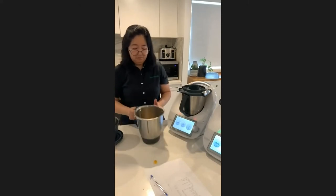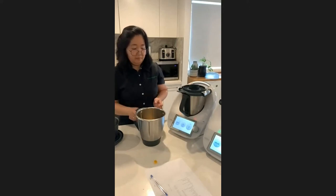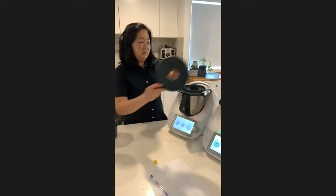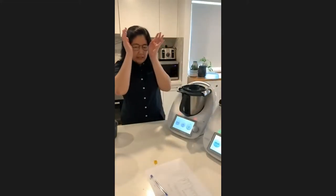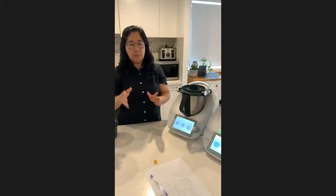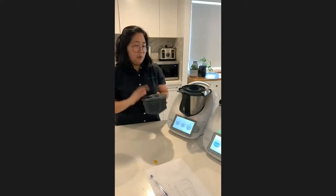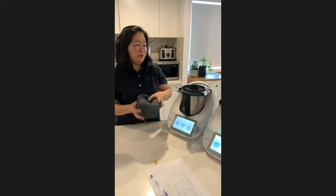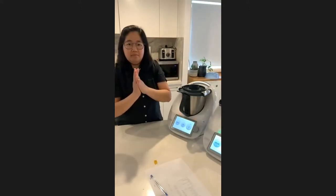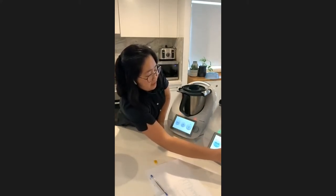And usually, without the Thermomix, you would have to stand over the stove until everything is done. But I'm just going to pop it in there. Cook it for 20 minutes. Varoma. And again, spoon, speed, reverse, because we don't want to chop up the jackfruit. Because it will become very, very soft when it's cooked. And we want some of that water to evaporate. So I'm going to put the basket on top. And that's it. Easy as. Easiest jam recipe you'll ever make.